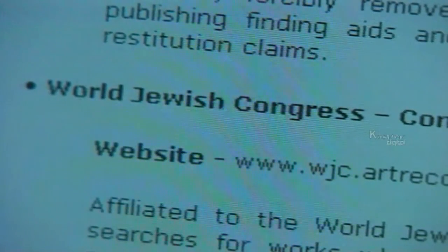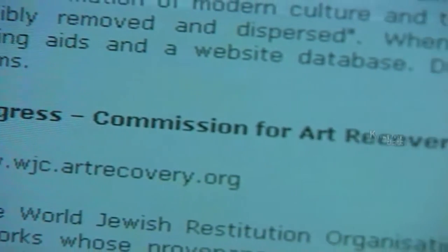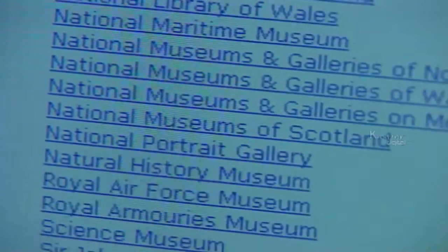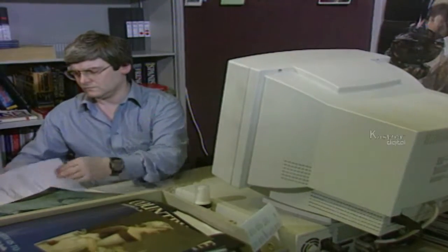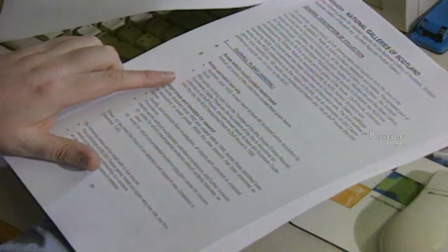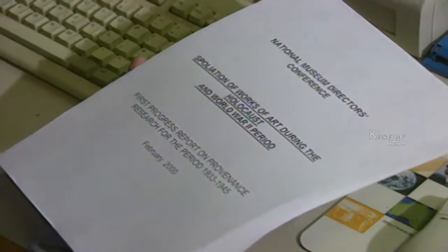Britain is using the internet for a worldwide appeal for information to fill in the gaps of the provenance of works of art, which could possibly have been looted by the Nazis during the Holocaust. This weighty volume from Britain's Galleries and Museums Commission reports the research undertaken by 23 institutions over the last year to establish where artworks came from during the period between 1933 and 1945.